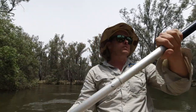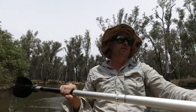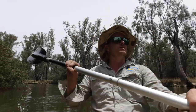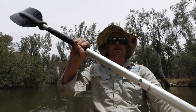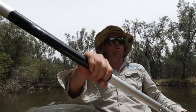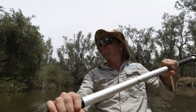That boat you just saw coming towards us was the fisheries officers. They stopped to have a chat, really nice blokes. Obviously asked us for our fishing licenses, but you know, asking us for intelligence, seeing if we saw any set lines or springers or anything like that further up the river. So love the work that those blokes do, keeping the waterways full of fish for everyone.